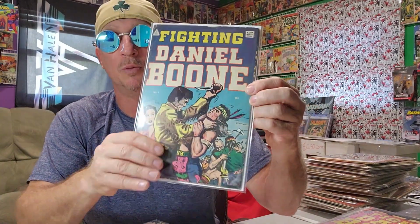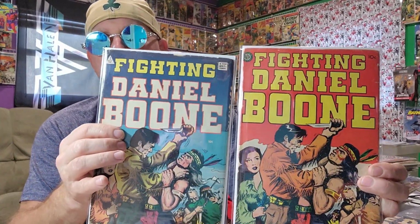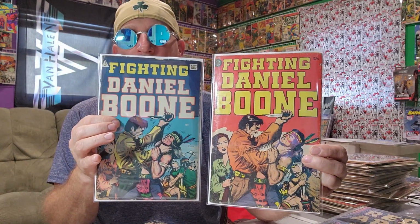Now I guess this is issue 1. I didn't know that. And this is the IW reprint. This is the Everett Raymond Kinstler cover, and yeah. So this is from 1953. I think this is 1958. So put that on your radar if you want to get into Golden Age. Fighting Daniel Boone. This book was cheap.